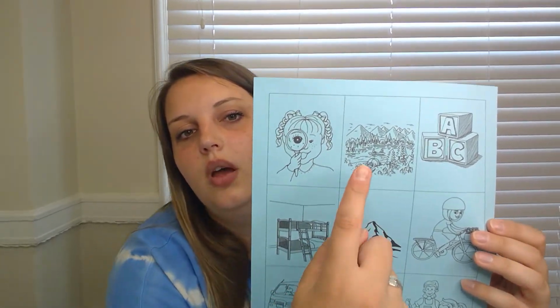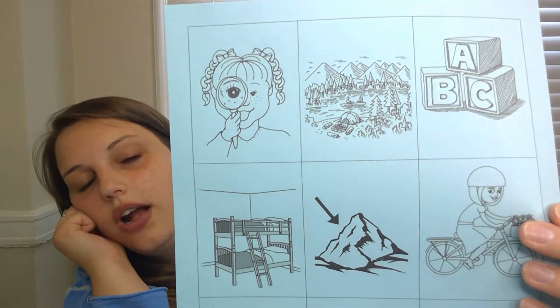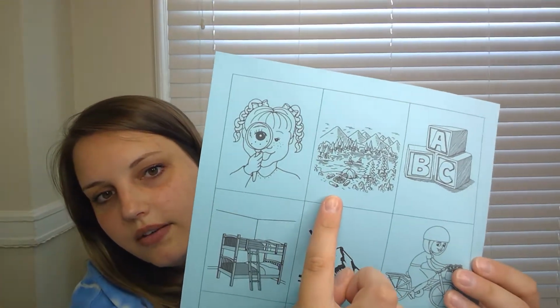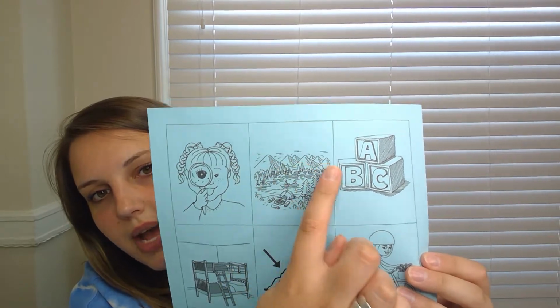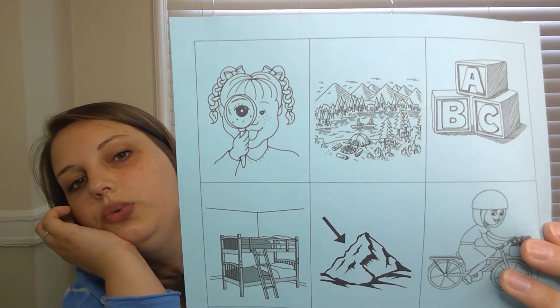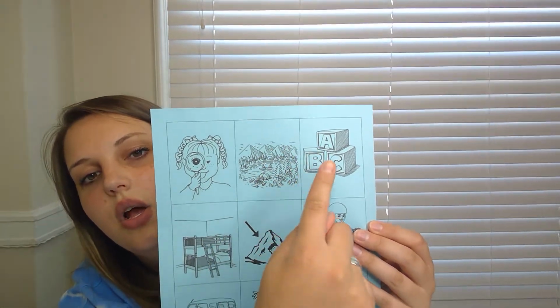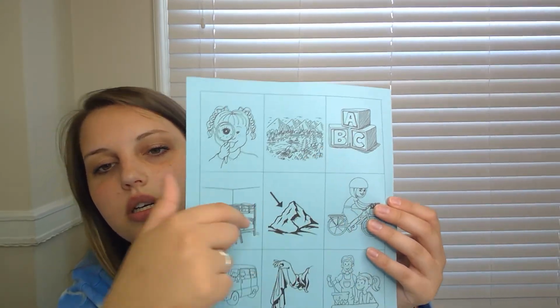C. Our next picture, if I show you up close, is a picture of a lake. Looks like they might be camping. They have a little tent and a little fire and some trees and mountains around a lake. Looks like they might be out canoeing on the lake. So C, lake, block. These are ABC blocks, block.